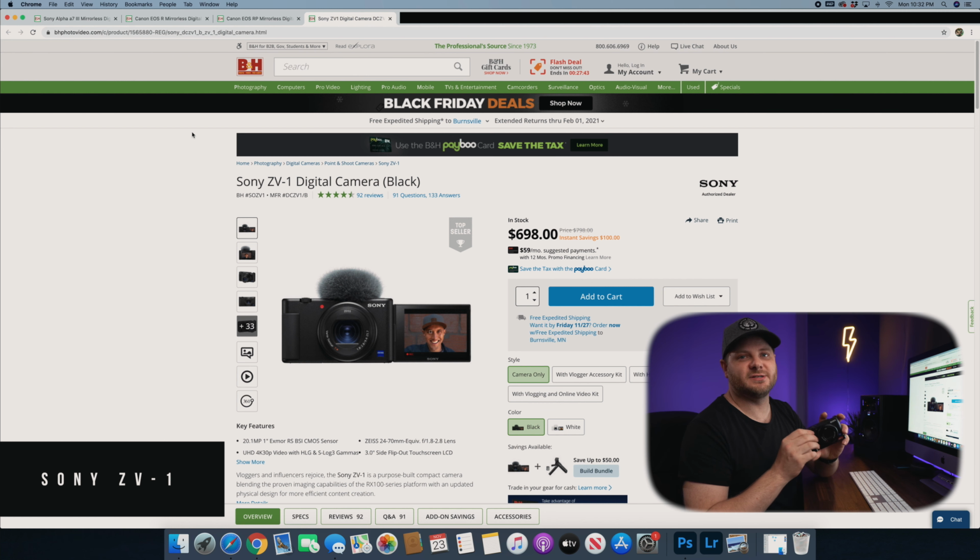Don't get the RX100s. They are a little bit overpriced. They're more than this cost, and I honestly don't think they're any much better. I have an RX100 and it overheats in 4K, and you don't have external mics unless you're running the new ones. And if you're running that price tag, you might as well buy any one of the other Sony lines in the A6000 series because they're a better camera and they're cheaper still. So Sony ZV1, if you're in the market for this, go get this one.